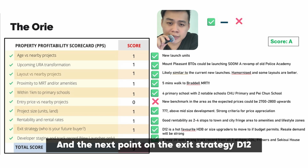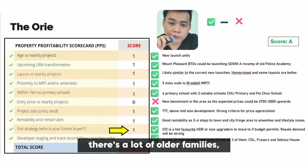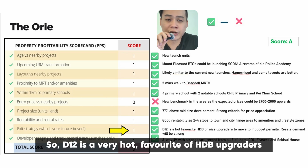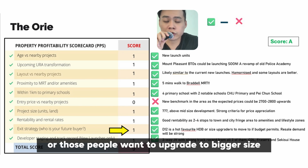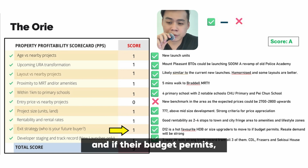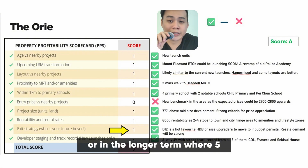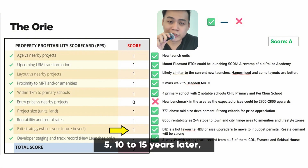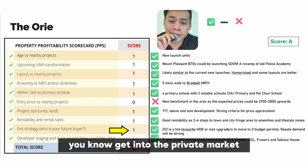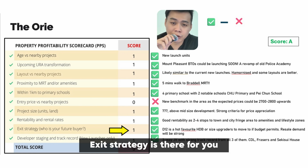And the next point on the exit strategy, D12 is a very mature town as mentioned. There's a lot of older families, older generation of people who are staying in Toa Payoh and Ang Mo Kio. So D12 is a very hot favorite for HDB upgraders, or those people who want to upgrade to a bigger size, 3, 4 or 5 beta, and if their budget permits, they'll be looking to buy in the future. Especially for those HDB upgraders, or in the longer term, 5, 10 to 15 years later, Mount Pleasant BTOs MOP and they decide to get into the private market, the Orie will be one of the targets. So the resale demand will definitely be strong. Exit strategy is there for you.